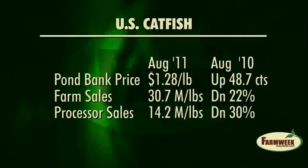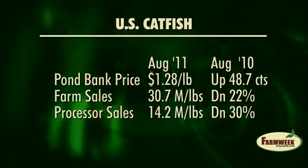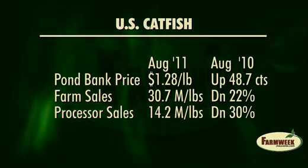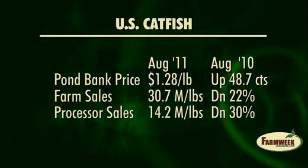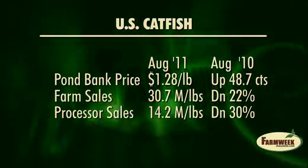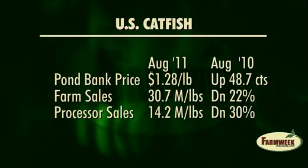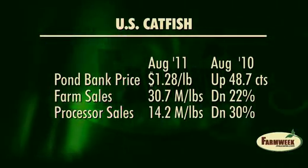Fish supplies continue to be way below 2010. The average pond bank price being paid to U.S. producers in August was $1.28 per pound. That is up another 2 cents per pound from July and an increase of 48 cents per pound compared to only 1 year ago. Farm sales totaled over 30 million pounds round weight, down 22% from the same time in 2010. Processor sales were just over 14 million pounds, a drop of 30% from August 2010.